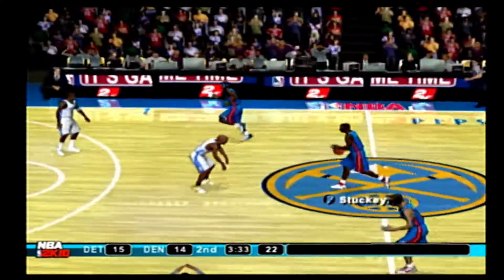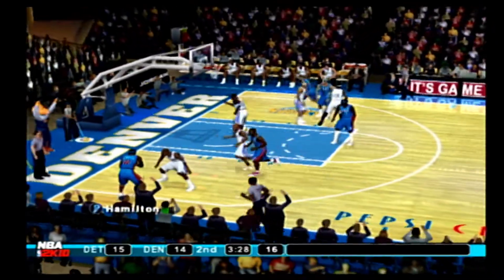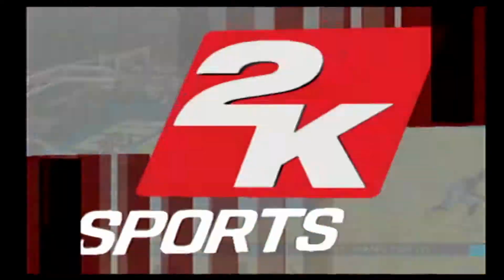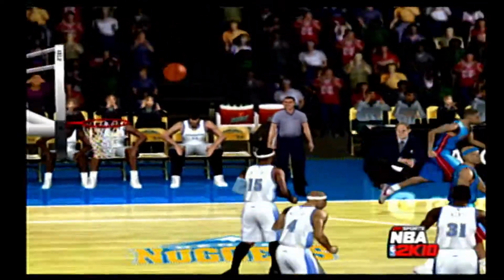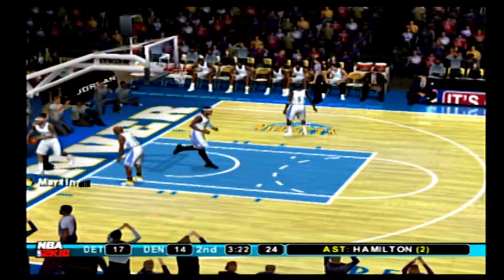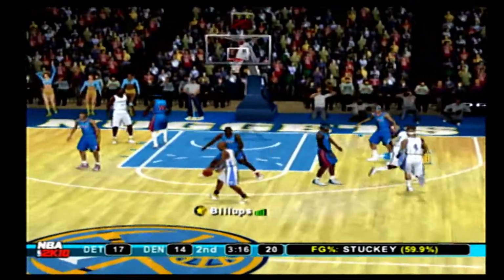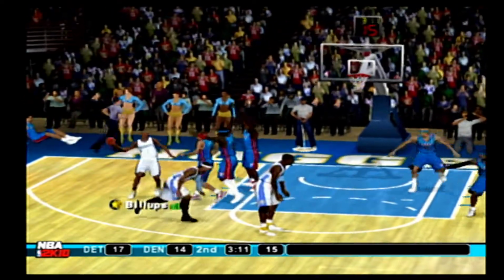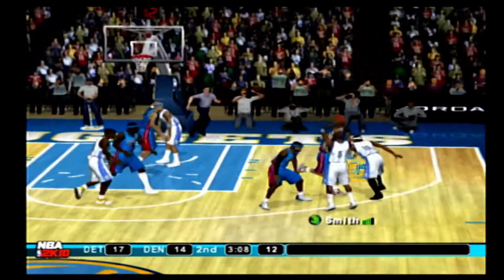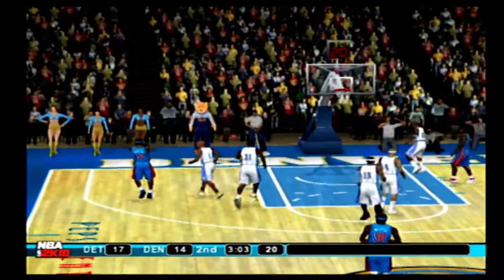The Pistons bring it up. They're shooting 38% from the field. Feeds it to Hamilton. To Stuckey. From the wing. Iron George gets the kind roll and goes in. The Nuggets with the ball. They're down 17-14. No look pass to Billups. Passes it to the right side. Intercepted by Villanueva. That's his second takeaway of the contest.